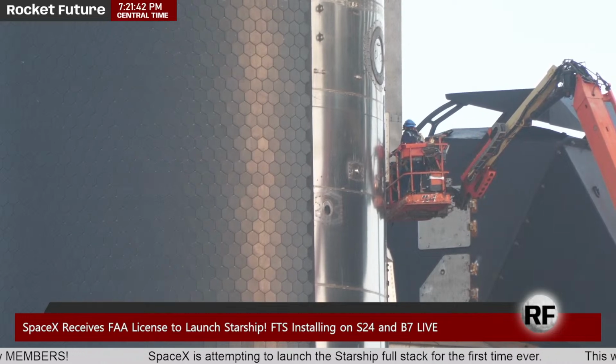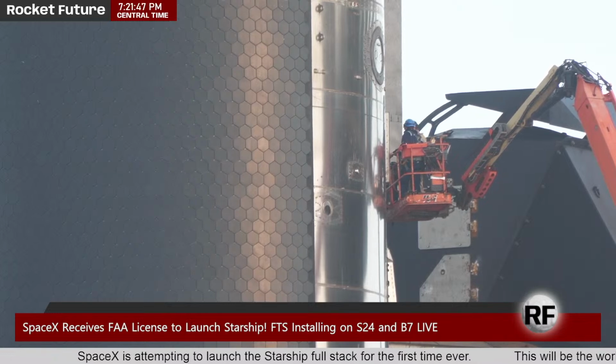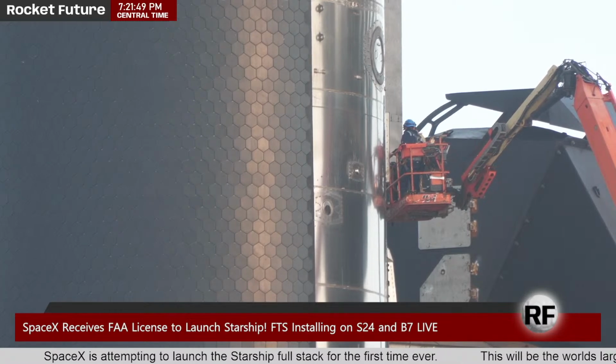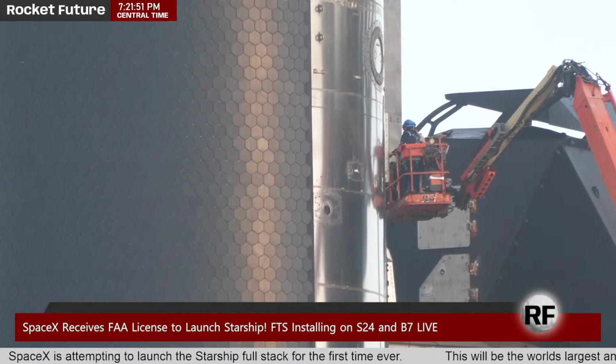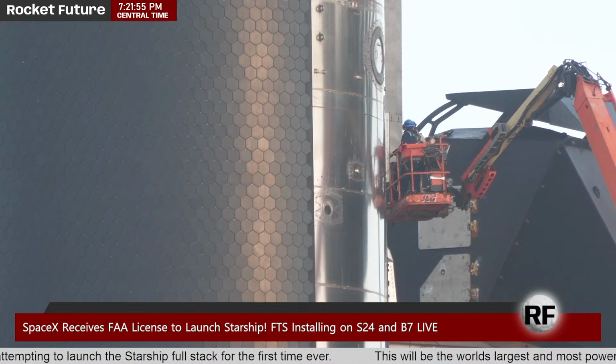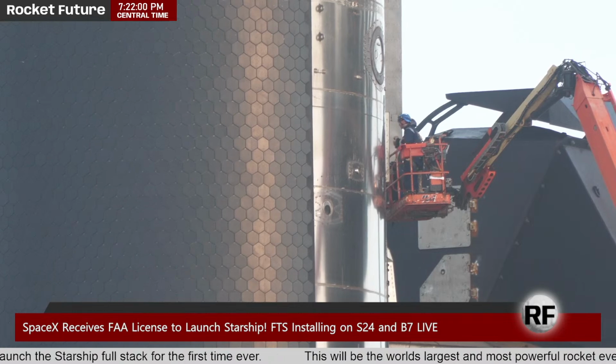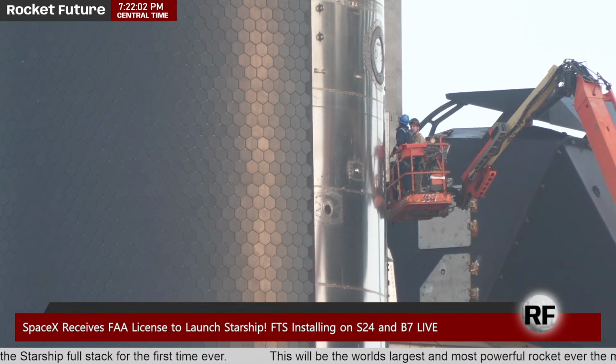Does anybody have a time? So they started working on FTS before we got here, at least on the ship. I wonder what time they started. I'm curious what the full process will take here, how long it'll take. What is this guy doing?